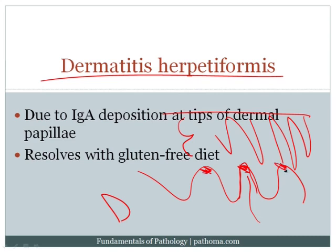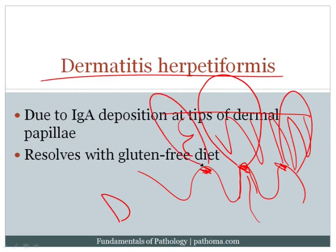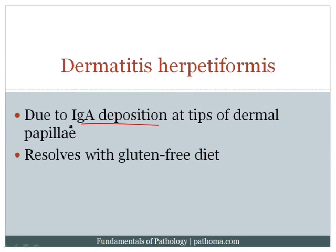Now the deposition of IgA at the tips of the dermal papillae will result in destruction of the connection between the epidermis and the dermis at that point, so that what you'll get is a little blister or vesicle right here at the tip of the dermal papillae. And then you'll get another tiny vesicle here, and then another tiny vesicle at the dermal papillae here. Now these are little tiny vesicles, so they look like herpes, and so that's why it's called herpetiformis. You get very similar herpes-looking blisters. And so what's important to note is that it's due to IgA deposition at the tips of the dermal papillae, and that it resolves with a gluten-free diet.